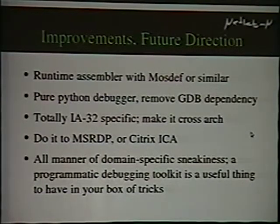But this is the interesting thing. What other protocols have virtual channel infrastructure? Well, the two that come to mind that you're going to see on client devices, MSRDP and Citrix, both of which support quite a similar sort of idea to SSH, virtual channels for shoveling things like audio redirection around and drive mappings and COM port mappings and all that other stuff that you pay good money for in your thin client protocols. And of course, all manner of domain-specific sneakiness, right? Once you've got a programmatic debugging toolkit, you begin to see all sorts of things you can hit with that hammer. All manner of sneaky things.